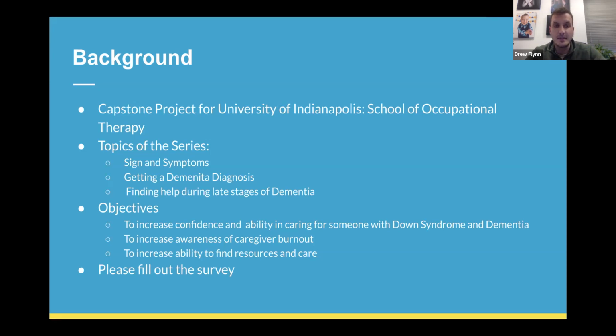The first one is signs and symptoms. This specific topic will go over an intro to dementia, what it looks like, and what the brain does, and then I will explain the connection of Down syndrome and dementia. Then we'll go into the signs and symptoms of what it looks like. From there, I'll also explain ways to assess an individual to see if they have dementia, and then ways to take steps from there. And at the end, we'll discuss preliminary efforts that can lower the risk for dementia as well.